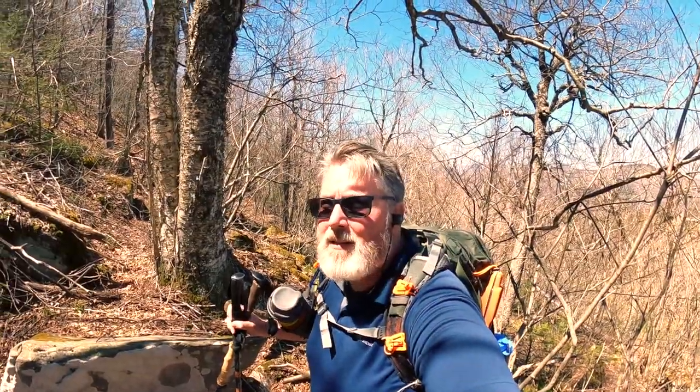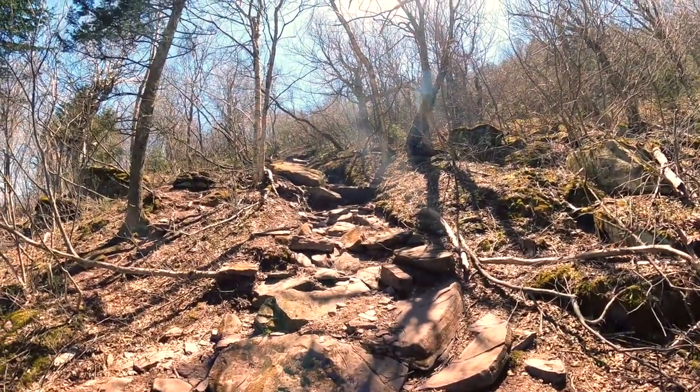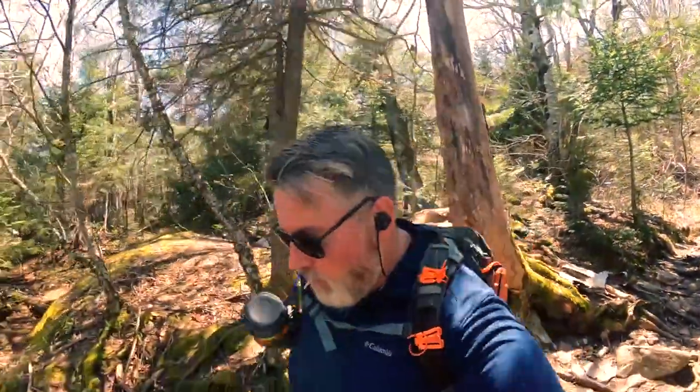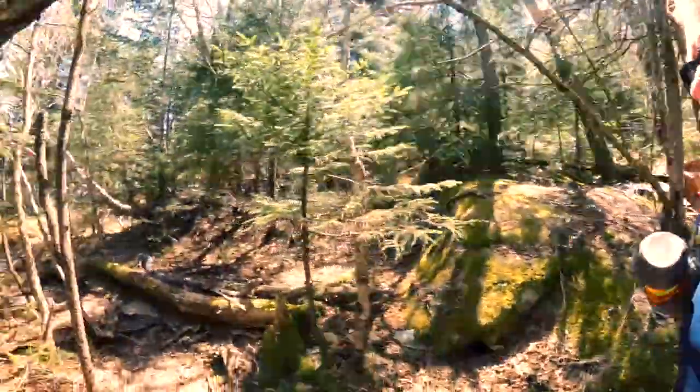Miles in, and still goes up. Just over 3 miles. We're about to bump out into a little overlook or an outcropping. Either or, just over 3 miles.